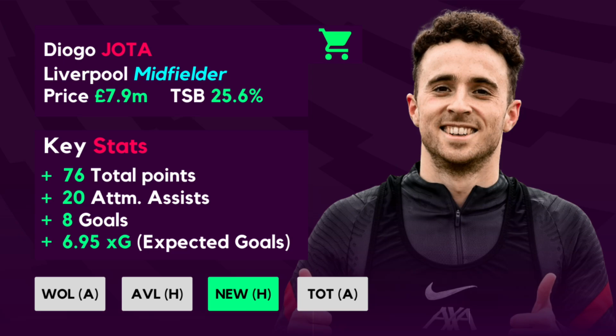So with Wolves, Villa, Newcastle and Spurs as his next 4 opponents, plus a fairly good extended run of fixtures after this, I definitely think it would be a good time to jump on Diogo Jota if you don't currently own him, especially over the Christmas phase.